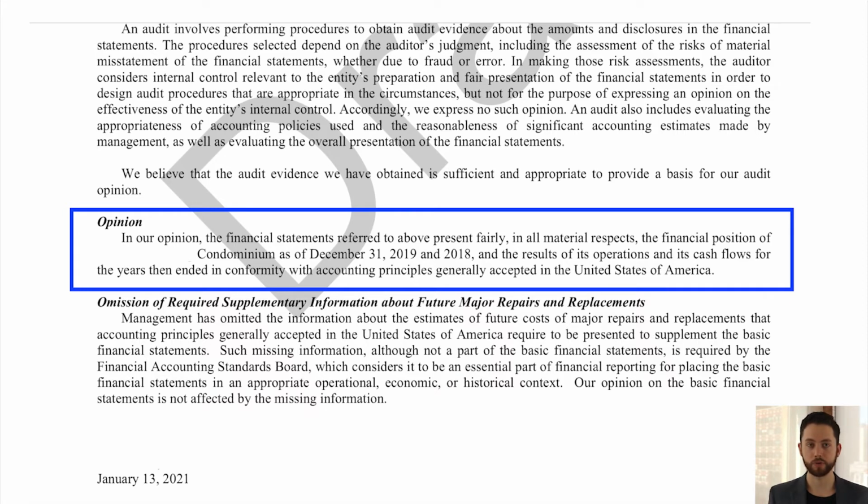Here is an example of what we'd consider to be positive language in the opinion letter. "In our opinion, the financial statements referred to above present fairly, in all material respects, the financial position of the condominium as of December 31st, 2019 and 2018, and the results of its operations and its cash flows for the years then ended in conformity with accounting principles generally accepted in the United States of America."